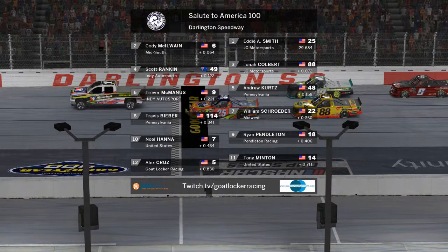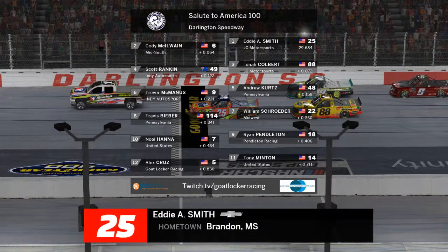But it's good to see those Goat Locker boys out here tonight, with Cody McElwain in that Jam Promotions truck and Alex Cruz in the Gill Insurance Advisors truck. I think they're going to have something to say about who's going to win this race before it's all over and done with. Oh, absolutely. And it's good to see Cody on the outside there, our teammate with Goat Locker Racing. But now we're getting the grid up. We can start going through our starting lineup.